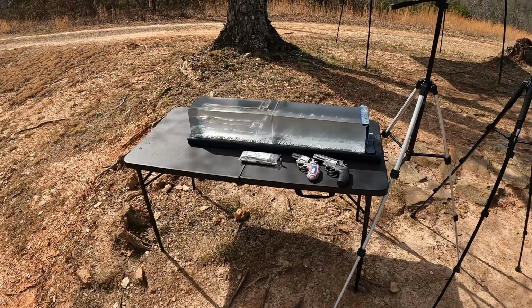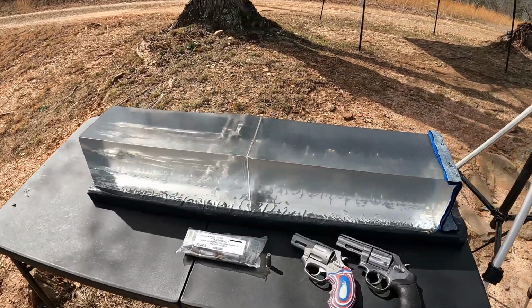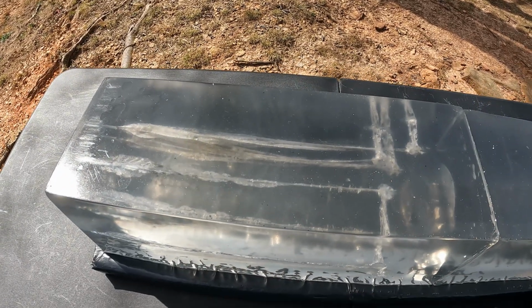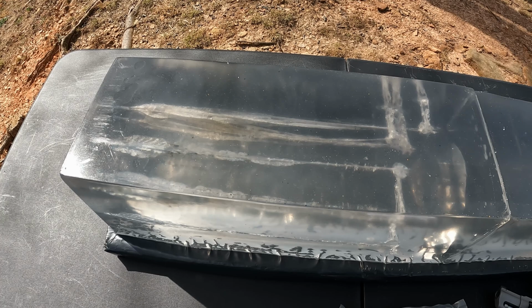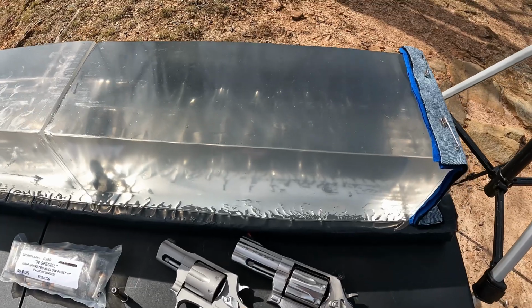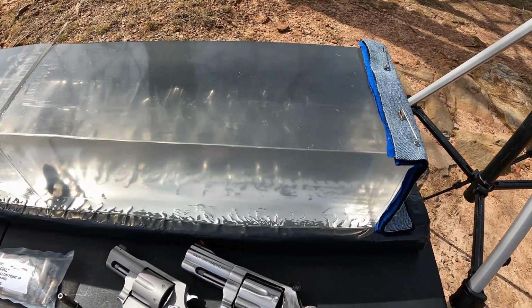So as you can see, the jelly contraption's out here hard at work with the chrono and 2 blocks of gel. Now, like I said, I've done a couple of tests already out here today, a couple 9mm tests, so this far block is pretty full. I'll leave some links up above if y'all hadn't seen those. But this first one up here is completely clear, so we should have plenty of room to get a really good picture of what happens here.